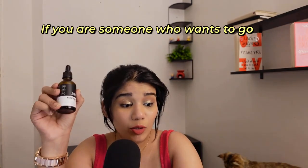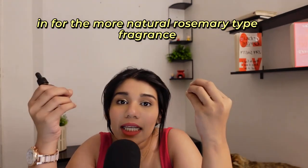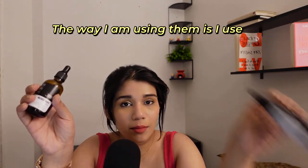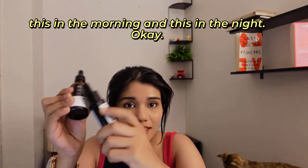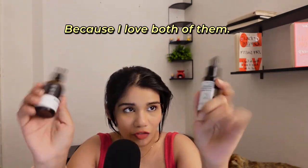If you are someone who wants to go in for the more natural rosemary type fragrance for your hair, go in for this one. The way I am using them is I use this in the morning and this in the night. That's how I am using them, because I love both of them.